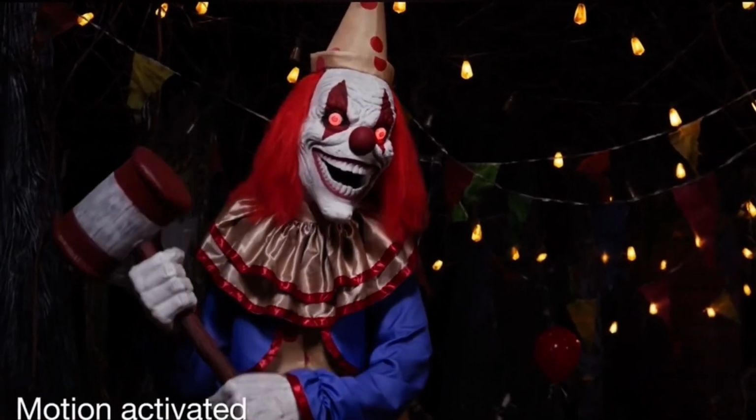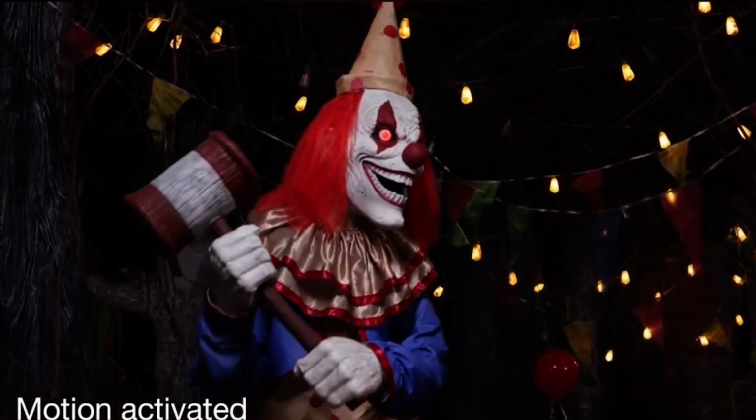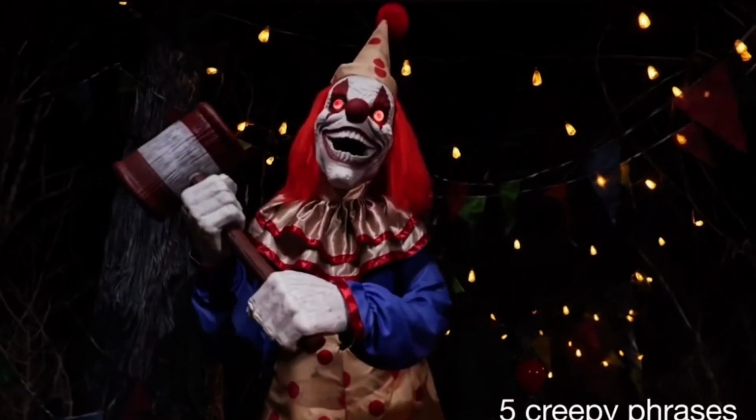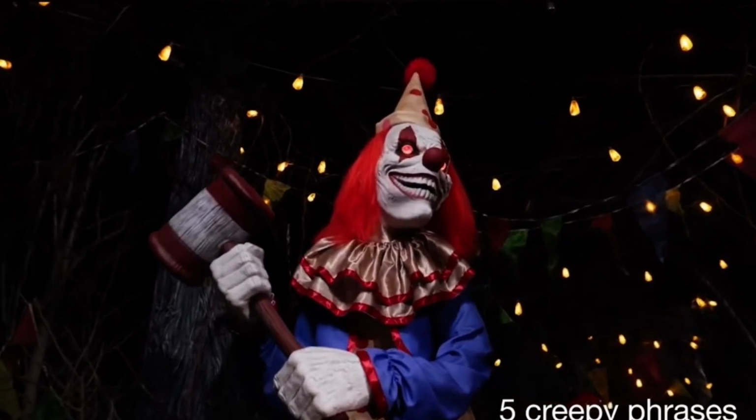I like the clown outfit on this guy. And again, another YouTuber did say this guy looked like he would have been good in the aisle for Spirit Halloween, and yeah, it probably would have. This guy is again $200 for a 7.5-foot tall, good animated animatronic.